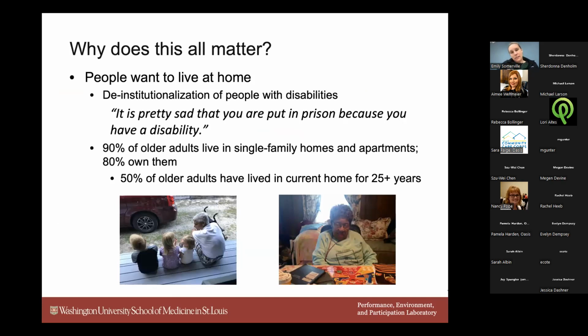But why does this matter? If the home is what is causing all these problems, then we could just say, well, let's move everybody out of their home. But we know for a fact that is not what people want. We've had a lot of effort in our country to help deinstitutionalize people with disabilities, move them out of settings that are perceived as being prison-like, and instead help them to live as independently as possible in the home. And we also know that older adults want to live at home, and the majority of them do, and they've lived there for a really long time. So people want to be in the home.